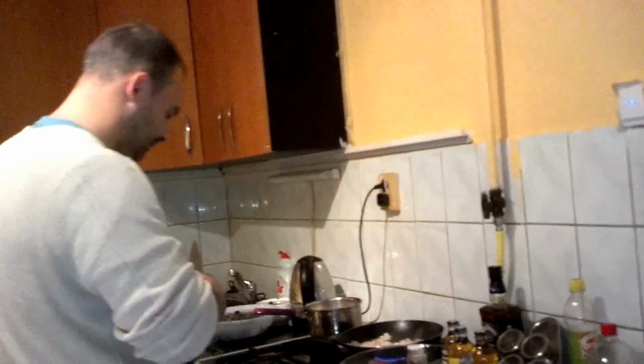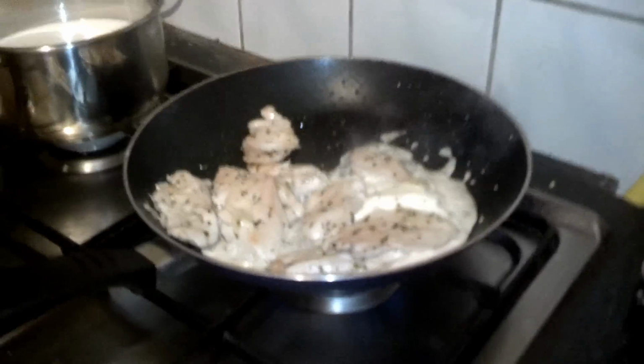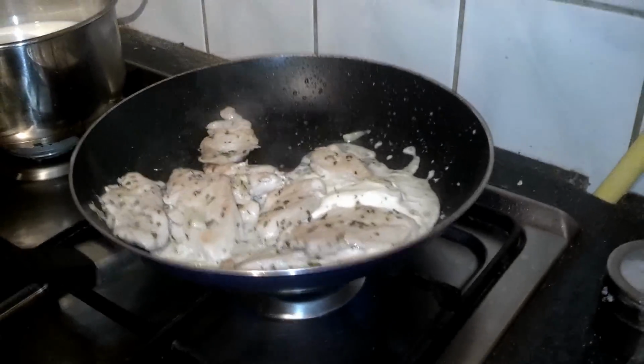That's some Hungarian paprika, bell pepper, and here it is. It smells so good.